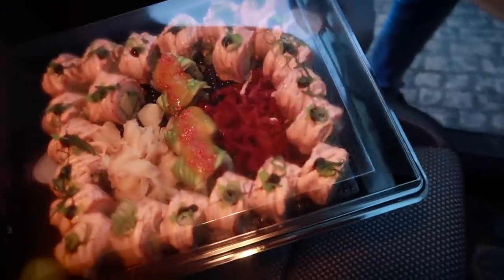This place makes the best sushi and we go here at least once a month. I'm so excited for sushi now, so we're gonna go home and I'm gonna finish this video up because I can see that the quality is getting worse because of the light.